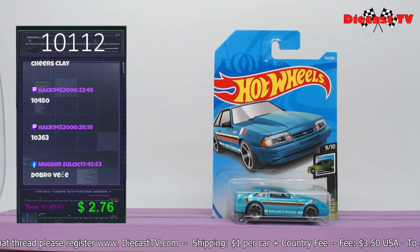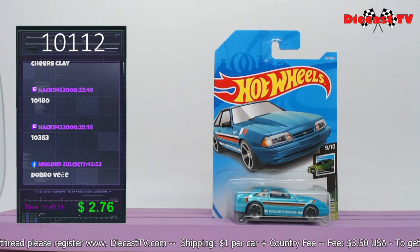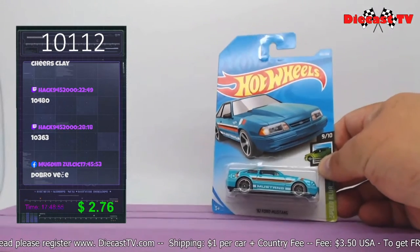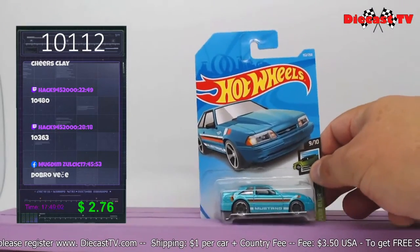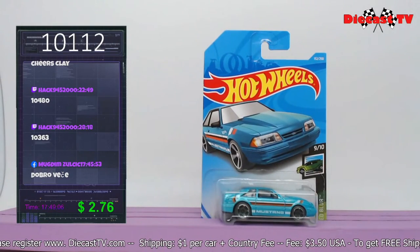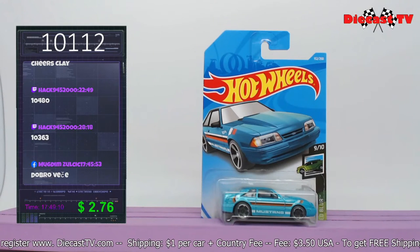All right, Ross is here. We got some cool cars today, and this is the cool one. 92 Mustang Fox Body. Check it out. Sweet Mustang. Okay, from the Speed Blur series. It's number 9 of 10 now, if you remember. They had made the Super out of this one, so this is pretty cool. But this is just the regular mainline one, but it is very cool, too. I've seen a lot of guys do wheel swaps on this one. You might want to do it yourself.